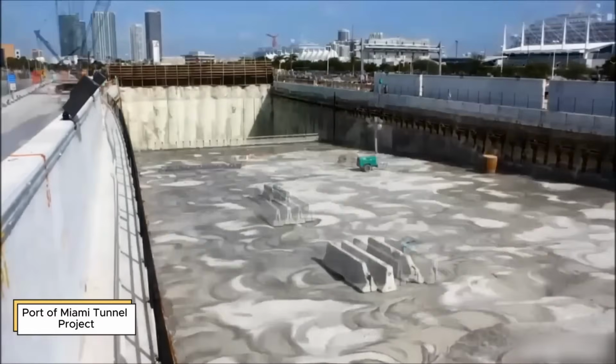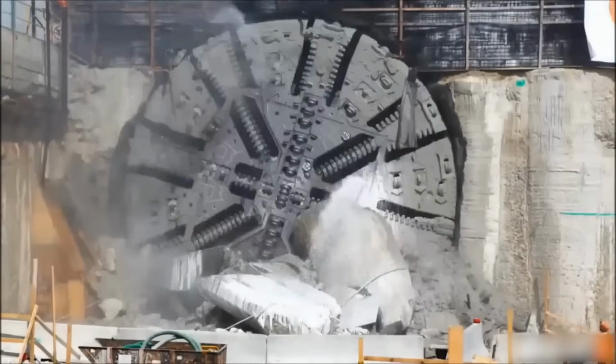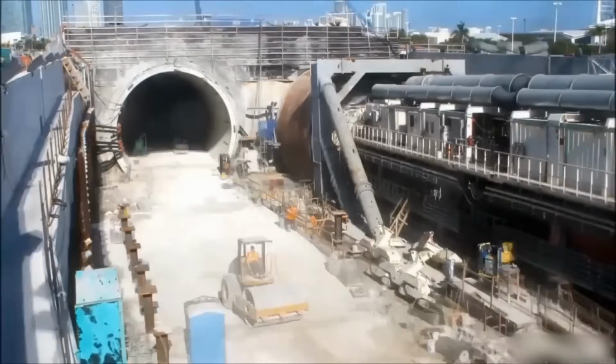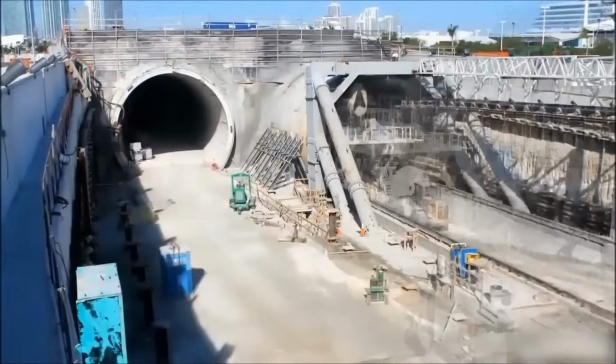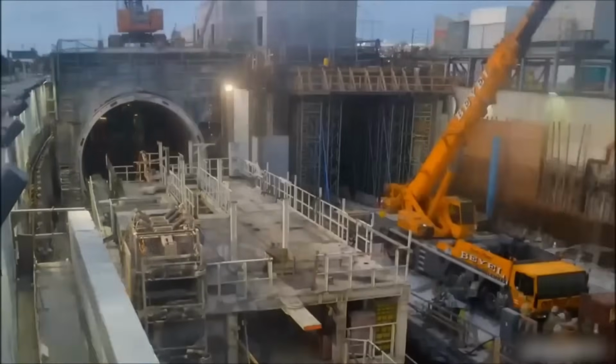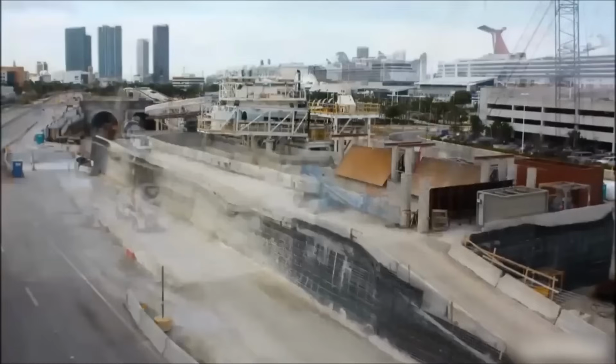The Port of Miami Tunnel is a giant passage dug under the ocean and a project that pushes the limits of engineering. The construction started with the giant TBM, tunnel boring machine, Harriet, with a diameter of 12.8 meters. This giant machine worked continuously for 12 months, breaking up and removing hard rock layers and submarine mud.